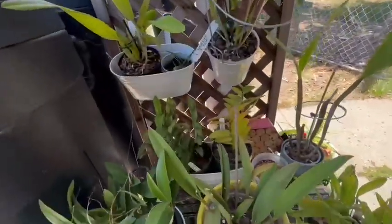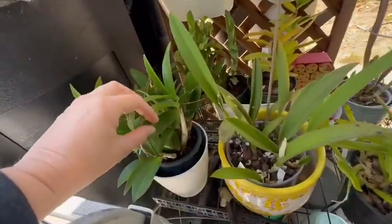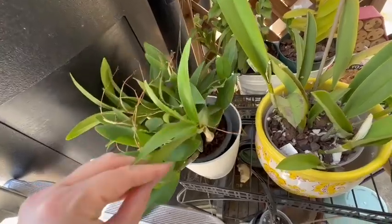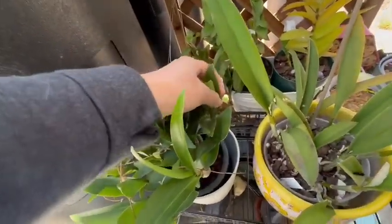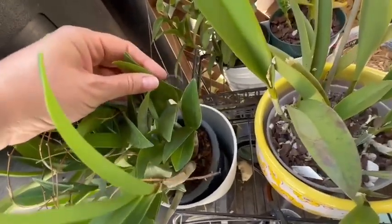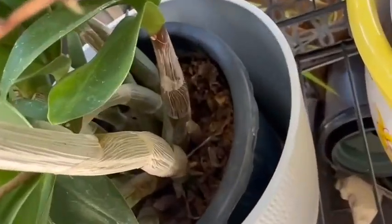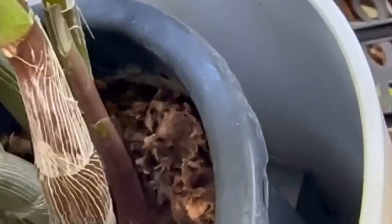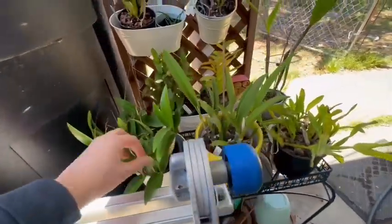Got some epidendrums down here. Everybody's maturing new growths. This is a very mature Dendrobium kingianum that I got from my local Lowe's store, or actually, sorry, it was Home Depot. And it's putting out new growths. It had bloomed. I bought it in bloom from the store, but it's got these new growths. Hopefully you can see that. It's a very healthy plant.